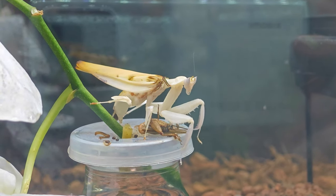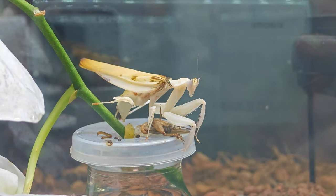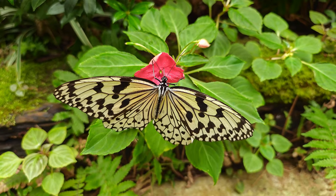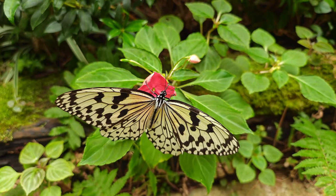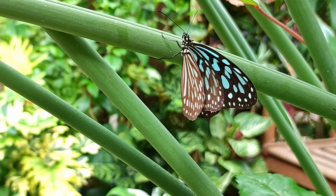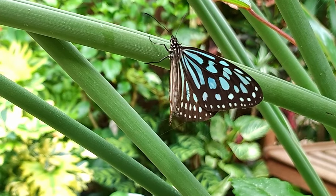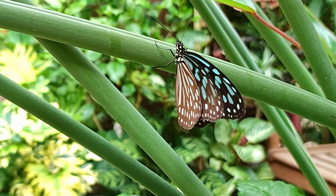All of these insects were super interesting, but towards the end, we came to the real reason why I wanted to stop here, the butterfly garden. I love visiting butterfly gardens. Unfortunately, this one had a rule that you weren't allowed to touch the butterflies, but it's still really nice to see them all.